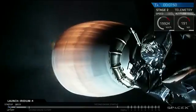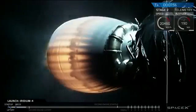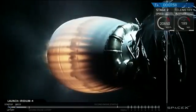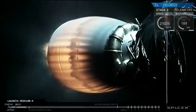Now, as I mentioned, we're going to have two burns. We're in the first burn right now. This is the long burn, over 6 minutes. We're beginning to throttle down power on the upper stage engine, preparing for shutdown about a minute from now.